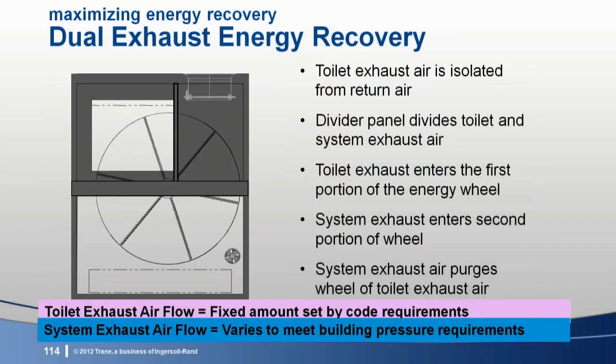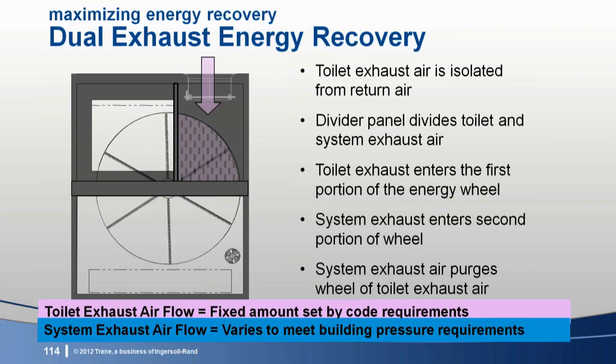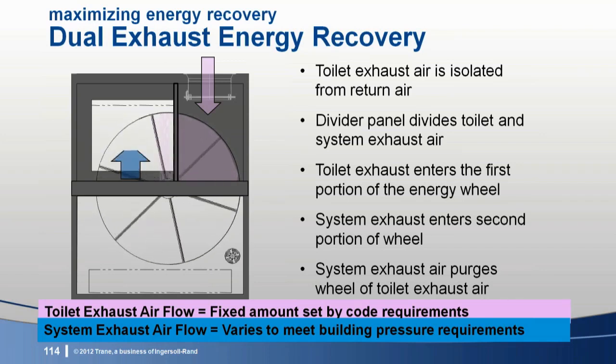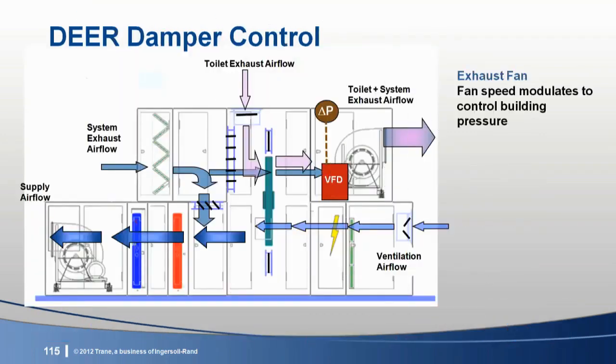One way to accomplish this is depicted in the slide. Toilet exhaust is isolated from return air on the inlet side of the wheel. Exhaust air enters the first portion of the wheel. System exhaust from the return air enters the second portion of the wheel, purging toilet exhaust air from the wheel and minimizing any carryover. Here is how the exhaust portion of the system works.